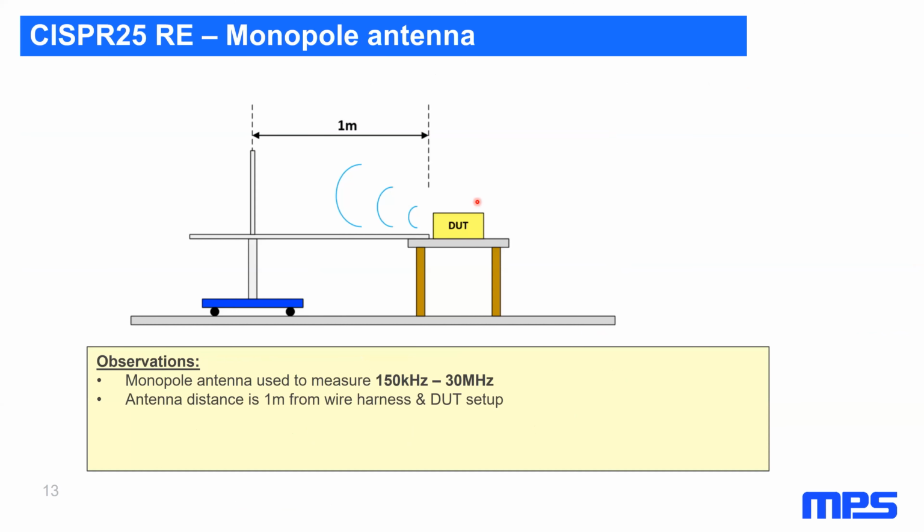So here we're going to look a little more closely at the monopole antenna setup. So here's our rod antenna. It's approximately 1 meter from our device under test. What we notice is that 1 meter compared to 3 meters is fairly close. So this is definitely probably a little tougher setup than an FCC test, which most of us already know is the case. The interesting thing though is we measure at a lower frequency in this setup than we would for FCC.